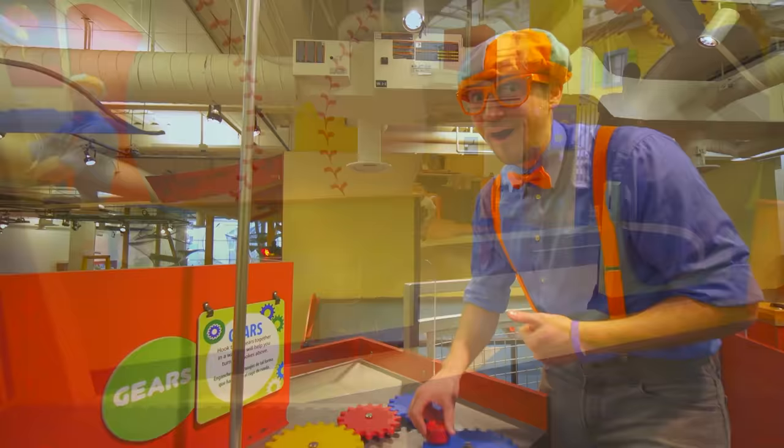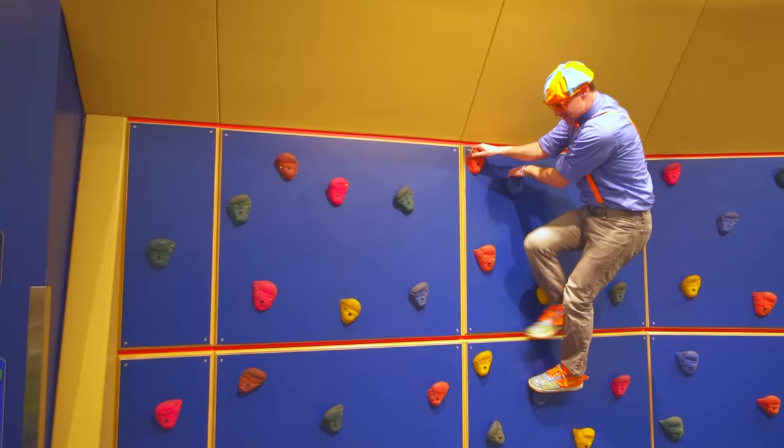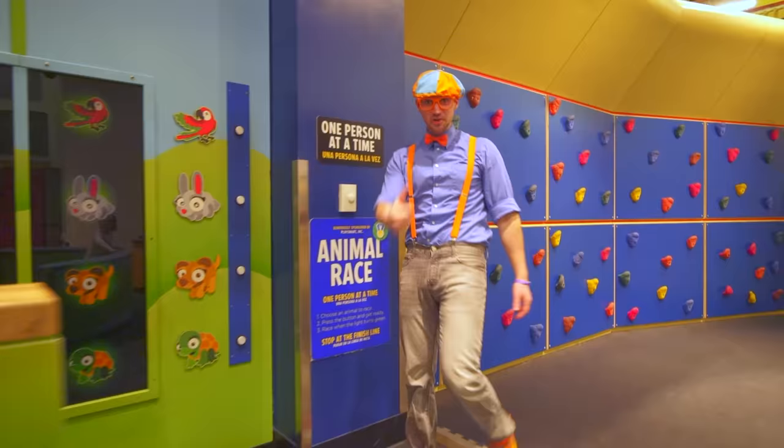Whoa! It's a rock wall. It's a wall that has a bunch of rocks on it that you grab and hold onto and step onto. So then you can go across this whole wall without touching the ground. Oh, we made it! Good job!